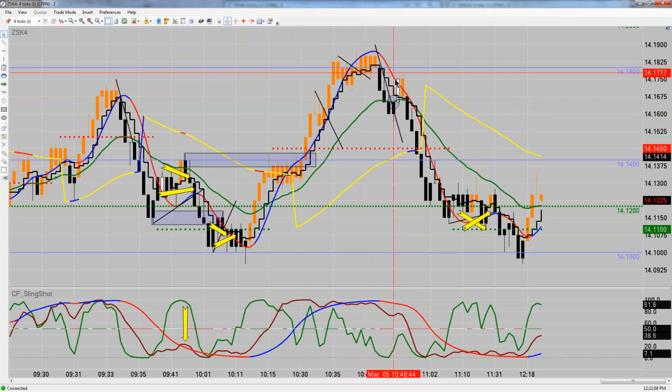There was an opportunity to get long here. That would have been a break-even trade had we gotten into it because it made 4 ticks profit, where I would have moved my stop to break even.